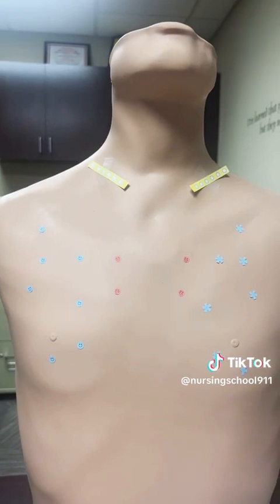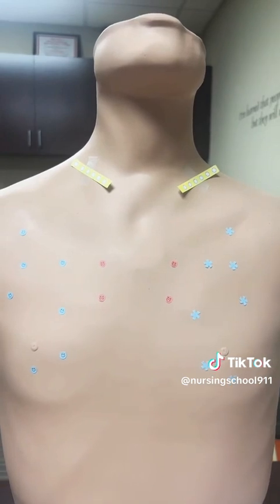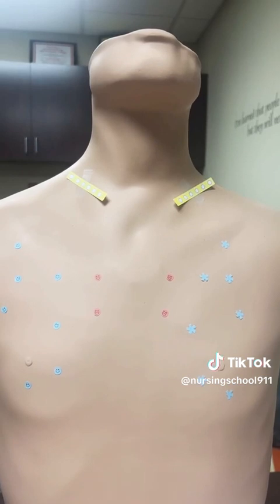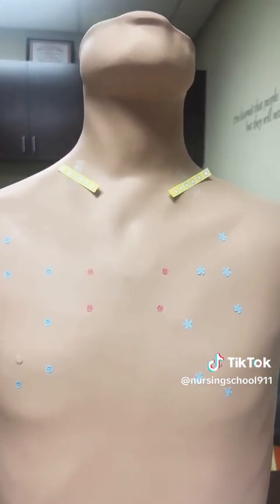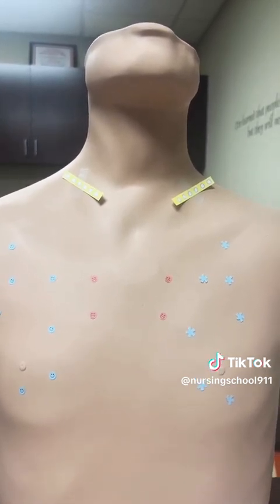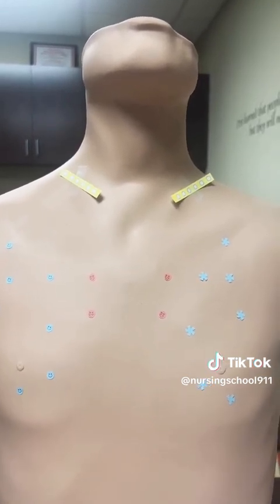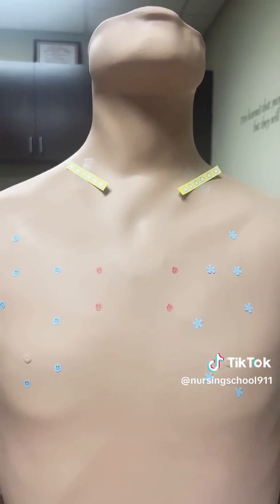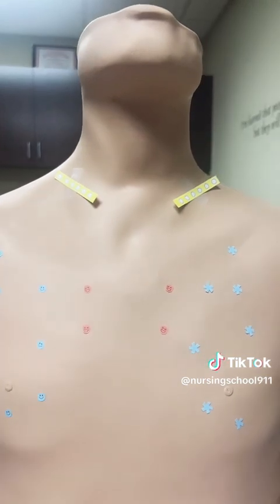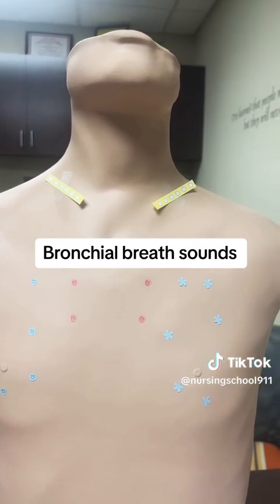like the trachea. These are where you're going to hear what we call bronchial breath sounds. So like I said, they're heard over the large airways. They are considered normal when you hear them where you're supposed to hear them. They are very tubular sounding, kind of hollow. They're very loud and unmistakable to hear because they're loud and harsh sounding, but they are considered normal breath sounds when heard over those larger airways. So this is what bronchial breath sounds sound like.